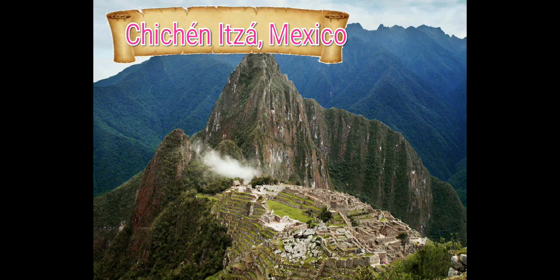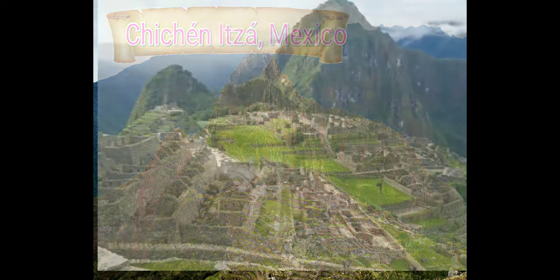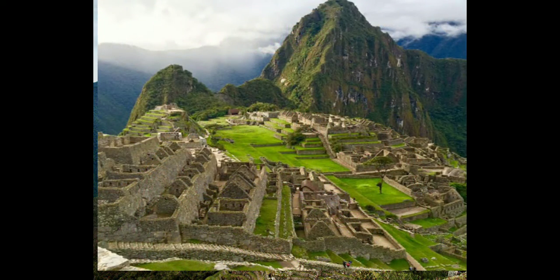Chichen Itza, Mexico. Chichen Itza was an ancient Maya city that eventually became part of the Maya Toltec civilization. It flourished until around AD 1200 and later joined a political alliance with the cities of Mayapan and Uxmal. It had already been abandoned by the time the Spanish arrived in the 16th century. Archaeological excavation began in the early 19th century.